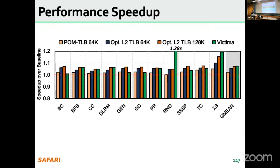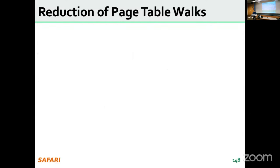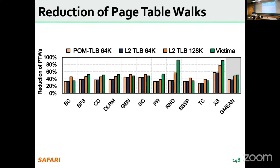As you can see in this plot, we demonstrate the speedup over the baseline system. And you can observe that Victima achieves a similar performance to the optimistically fast 128K entry L2 TLB, which is a really significant result because we avoid the associated overheads that get introduced with the 128K entry L2 TLB. Where does this performance benefit come from? From the reduction of page table walks.